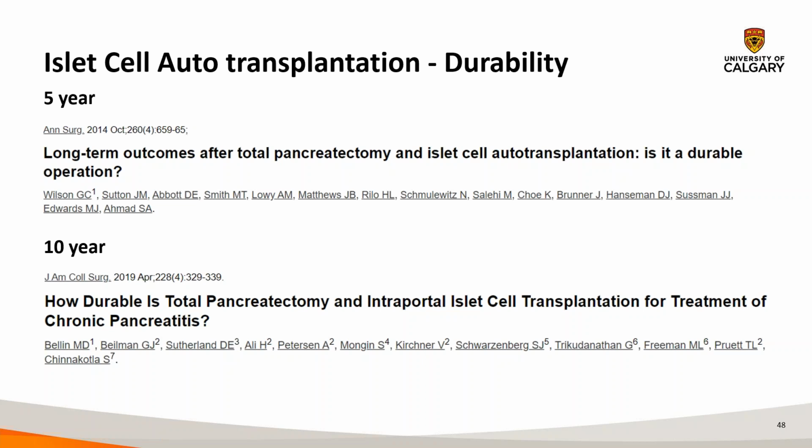The interesting thing is that all these patients who have had chronic pancreatitis are not going to have that many islet cells, and transplanting greater than 4,000 islet equivalents per kg is a strong predictor for insulin independence, which you might not be able to achieve for most of these patients. So we have to keep that in mind.